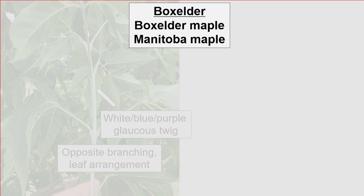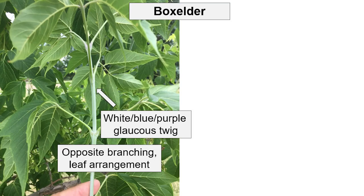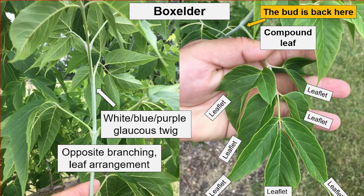Okay, box elder, Manitoba maple, this is what we have here. And how do you tell a box elder tree? Well, they grow everywhere. What we're looking for is this white, purple, blue, glaucous twig. Glaucous, it has a bloom on it. It's like a wax. And sometimes the growth is only a foot. Sometimes it's 2 or 3 feet. It's pretty amazing how fast these things grow. There's opposite branching. The branches are opposite of each other, not alternate. I like doing that little move there. Sometimes it works. Sometimes it doesn't.